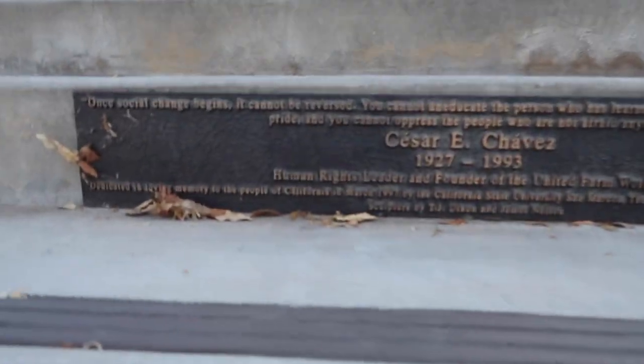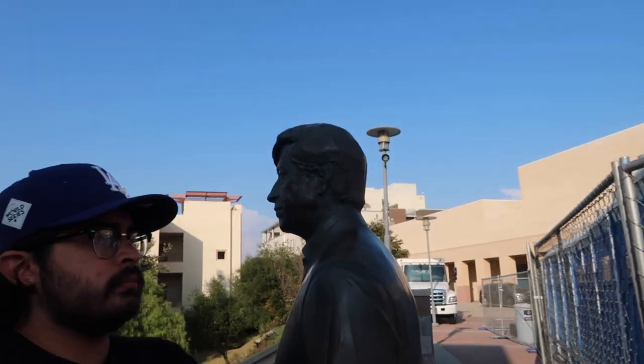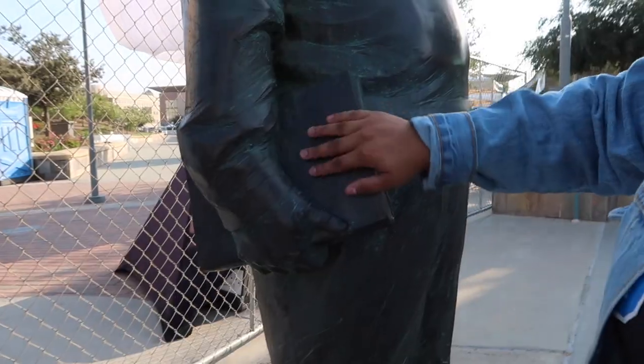And this is the dedication plaque. And then at his feet, it says, si se puede. And then in English, it can be done. And this is him. People take pictures with him all the time. I have one picture with him from when I did my campus tour and when I came to orientation. And you can see right here where it's worn out from people rubbing the book for good luck. Go for some good luck, and you should be good to go on your next test.